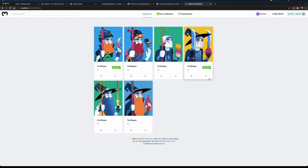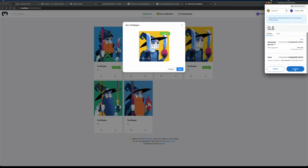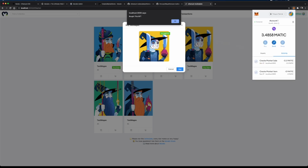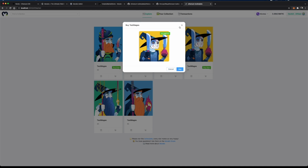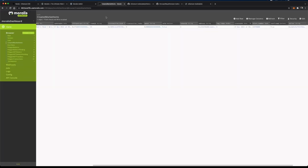But this new item we just put up for sale, this we should be able to purchase, 0.5 Matic, buy that. If we confirm that, wait for it to go through. Excellent, bought this NFT, okay. Cancel that. And now if we go to our Moralis admin page and refresh our market items, created market items, and now this second one we put up for sale has sold equals true, and we've updated our owner to ourselves as well. So we can just manually update these so that it just doesn't bother us later on.